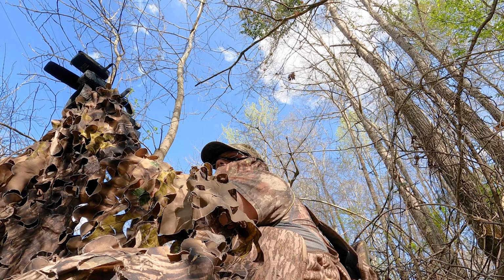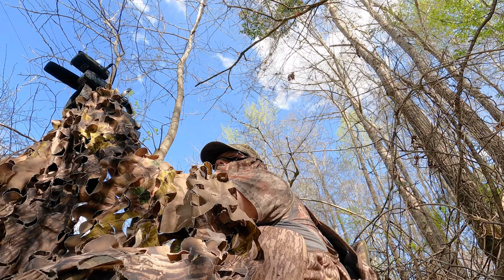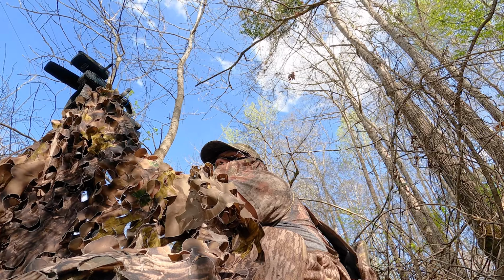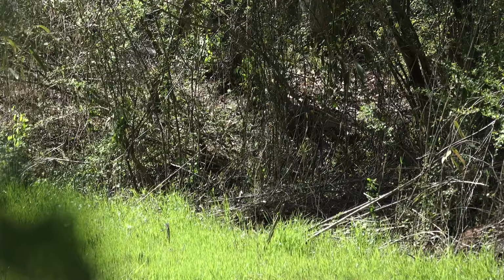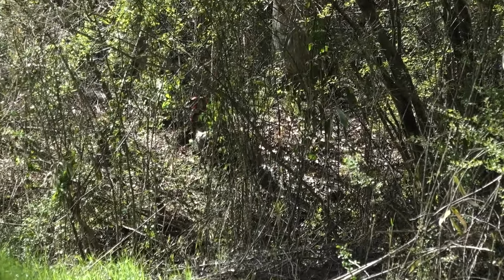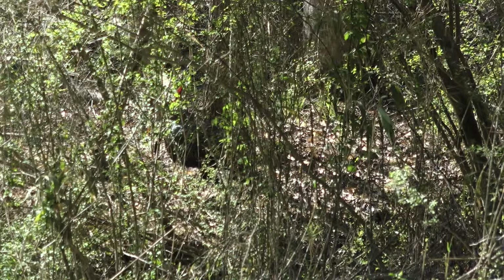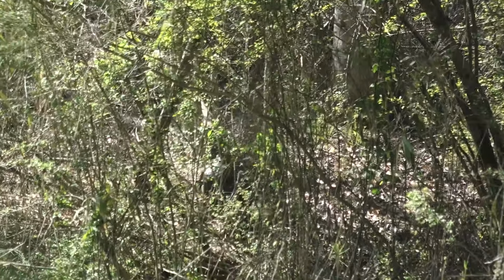So I just kept calling. I just kept purring, soft calling, scratching in the leaves, and he was convinced. But he knew something wasn't right. And I told Reno, I said, he's probably going to pop out down there by that creek. And sure enough, he eventually did. And across the creek, Reno said, here he comes. He's about to pop out at the creek. And I got on him real quick, and he stuck his head up after he crossed the creek, and we got him.